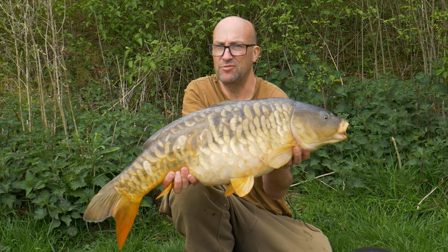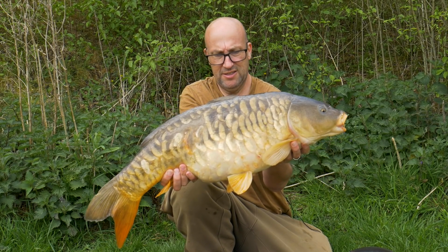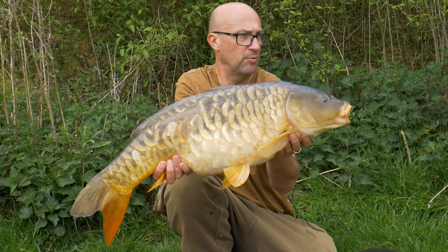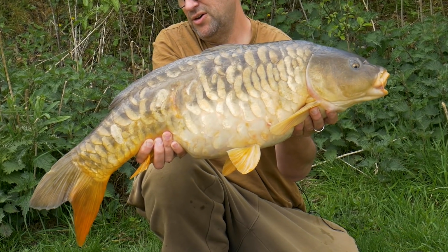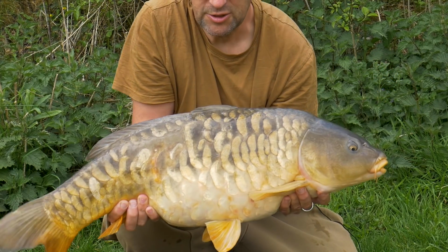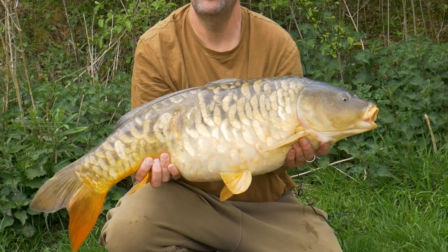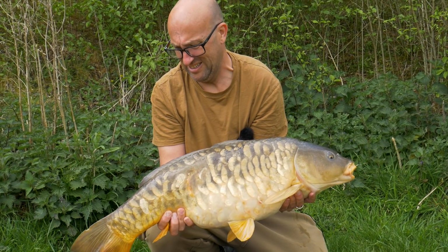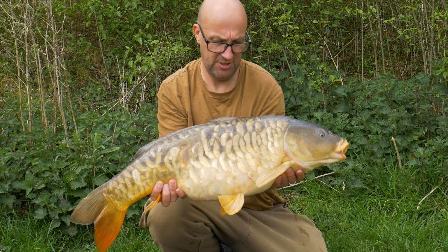Yeah, so that's my right hand rod, straight to the island in front, and like I say, it was on the slip D rig with a wafter bait, with a little tiny sweet corn wafter on the top, and that's what tricked this fish. Absolutely made up. So what a great start to the session. I mean, I was hoping for one, so I'm going to go home happy. Anything on top of this will be a bonus.